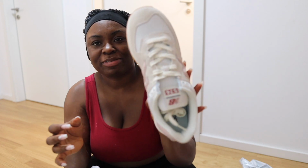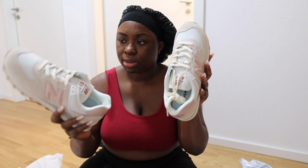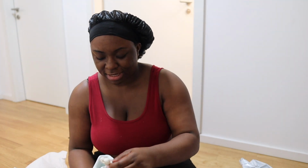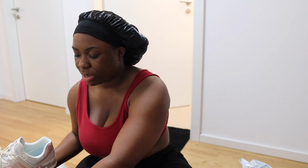So this is my first New Balance shoe. I love sneakers a lot. If I can wear sneakers everywhere, I would. So let's check out the second one.